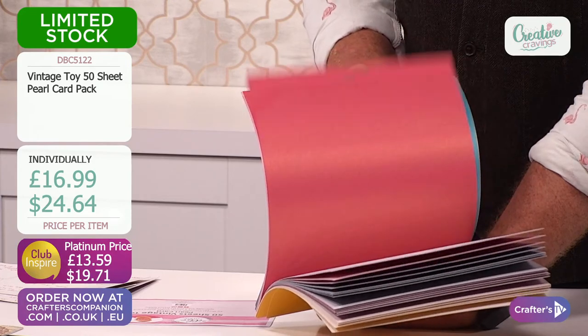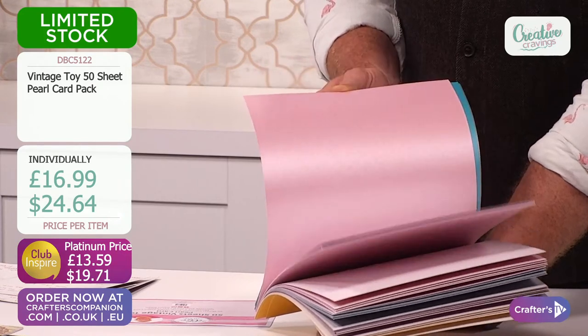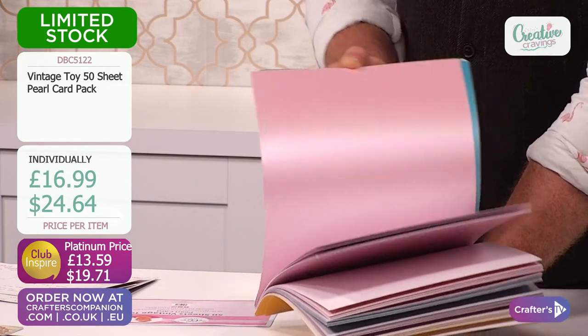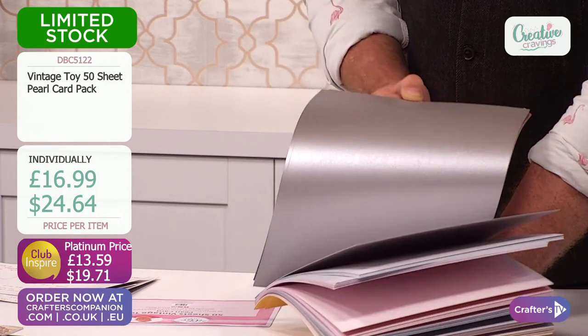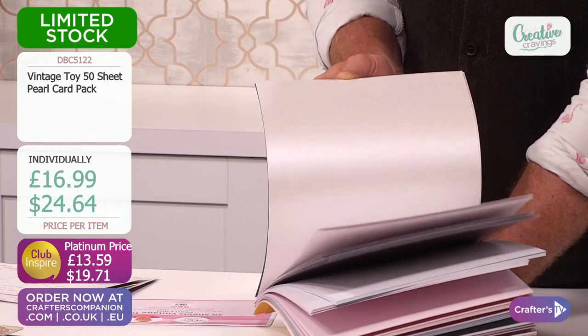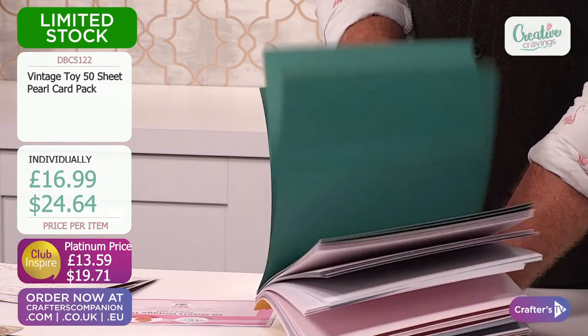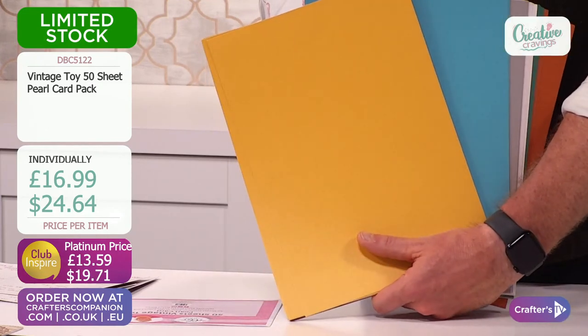But as you can see, a lovely wide range of colours that you are going to be using. There's that cotton candy, baby pink, baby blue in there as well. Love that sort of platinum you've got in there too. £13.59 or $19.71. Once again, go quickly on that, because that limited stock, by the way, represents single figures.